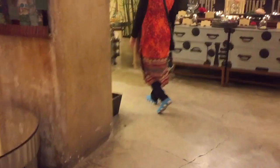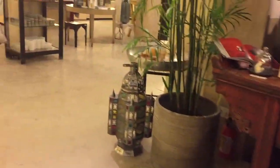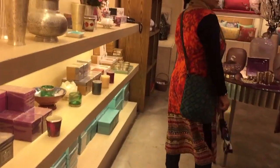They have quite a good collection of umbrellas, cushion covers, vases, and a lot more, like even lightings. If you're a YouTuber, you'll get nice background lights. It was really, really beautiful. Even essential oils.